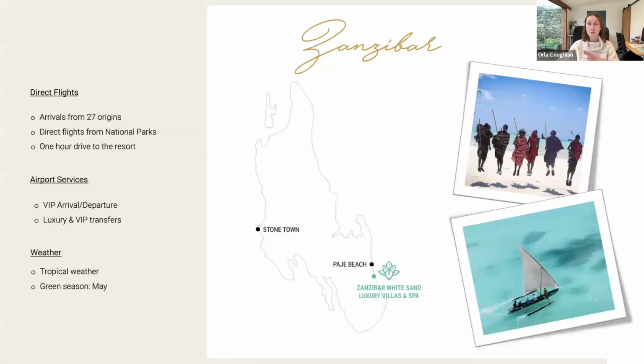Paje itself is a really nice location. A lot of the lodges and hotels here are quite small and independently owned, so it's a really peaceful location. It's about an hour's transfer from Stone Town, and we can help with arranging that transfer.